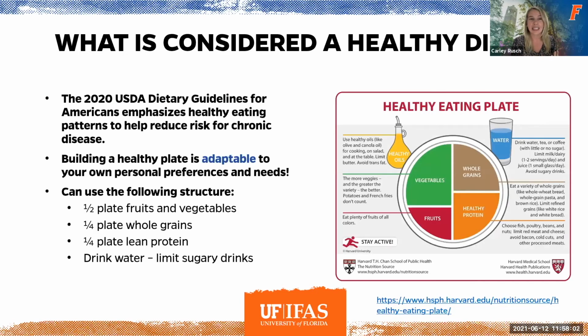I like to use this visualization whenever I'm teaching people about nutrition, which is the plate method. With the plate method, you're going to use the following structure. You're going to fill up half of that plate with fruits and vegetables. And really, the more vegetables, the better. And fruits too. Those are good sources of vitamins, minerals, and even dietary fiber as well.